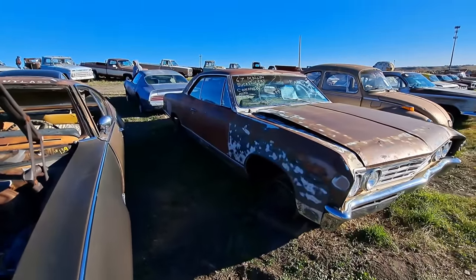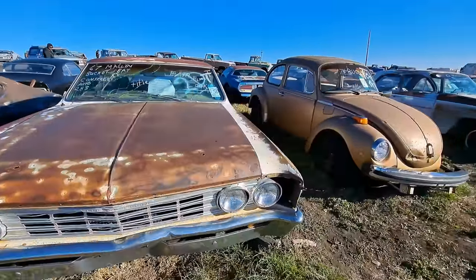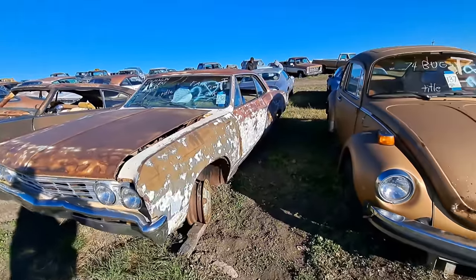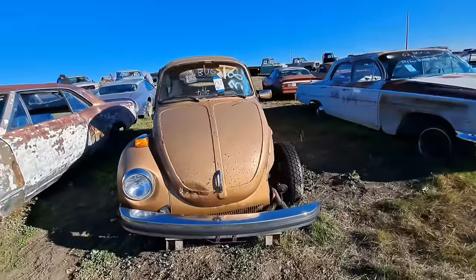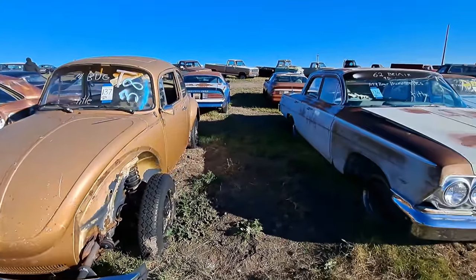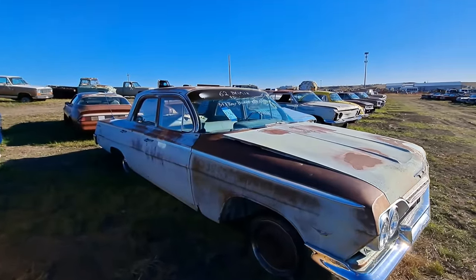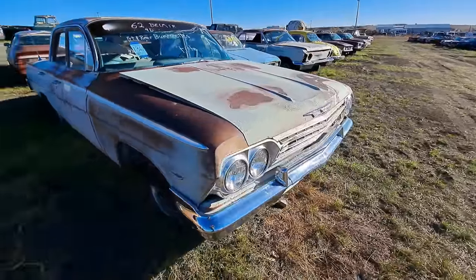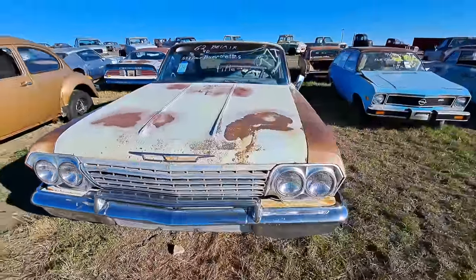Here's a 67 Malibu Chevy. Those are real popular. Build them up. Here's a 74 Bug here. Another Beetle. Missing the front fender on this side. Here's a 62 Bel Air. It's a four-door. It's got the front and rear bumperettes. Got the accessory grill guard thing there.